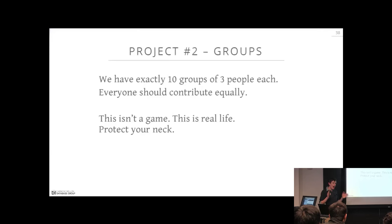Every group should have 3 people, and the expectation is that there's not going to be one person carrying the torch for the entire group. I'm not your babysitter, so I'm not going to check on GitHub to see whether everyone has an equal number of commits. It's up to you to manage yourselves and make sure everyone's contributing equally. I don't want to get emails saying this person's not doing enough work. Everyone should be doing the same amount of work, okay?